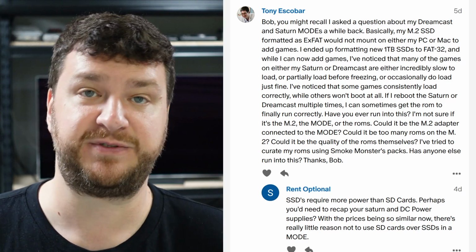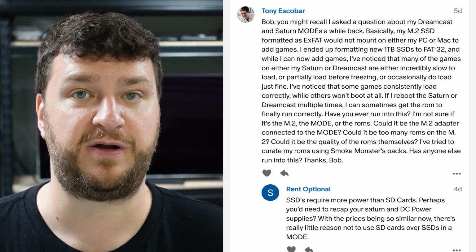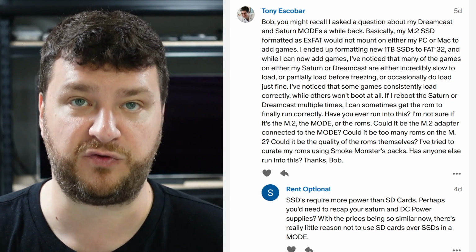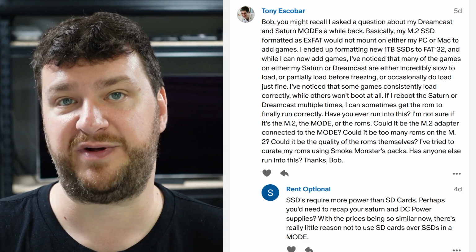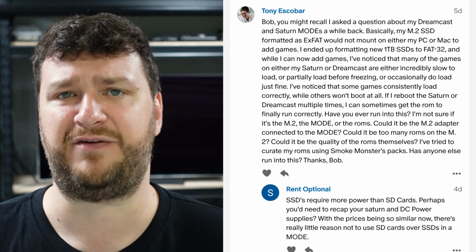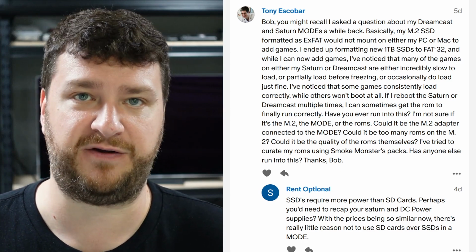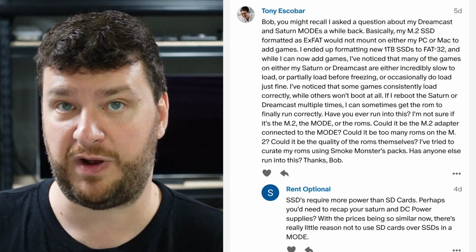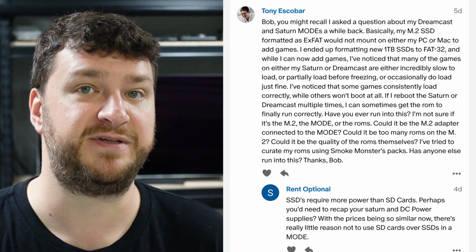So that is absolutely something you could test. If you have a spare micro SD card, you could copy the ROMs that you know always give you trouble to a micro SD and see. So let's just say you have a 1TB SSD and you only have 200 gigabytes worth of stuff on it, right? So it's mostly empty. If you're still running into that, then yeah, put the ROMs on a micro SD and see what happens.